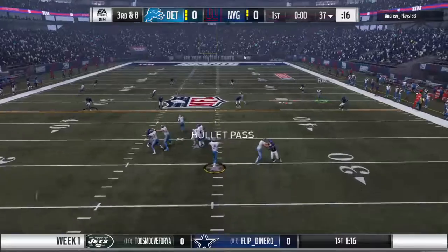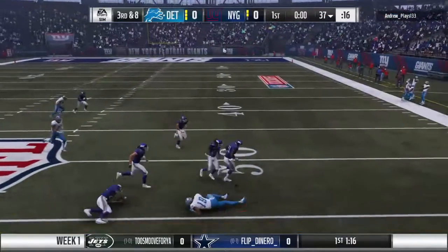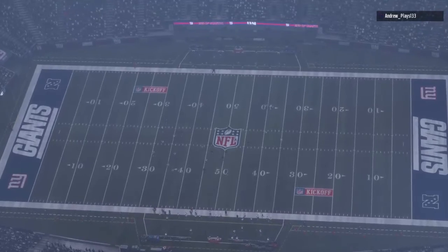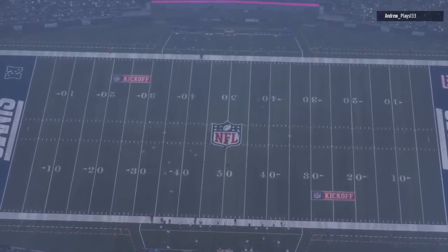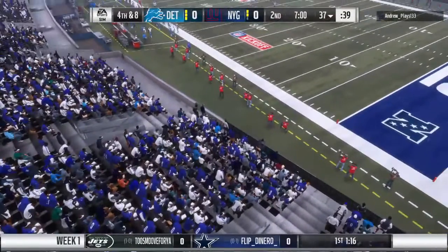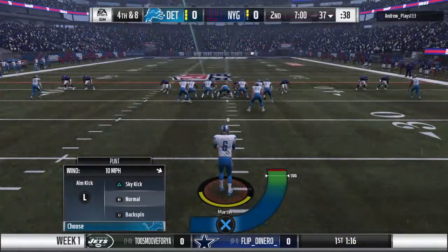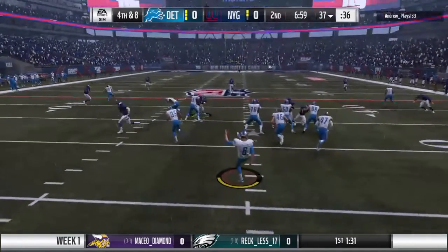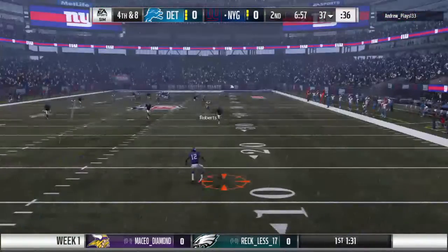From the gun, here's Stafford. And that one is incomplete. And it also concludes quarter number 1. Here with Charles Davis, Brandon Gaudin, as the Lions are in possession of the football to begin quarter number 2, but likely not for long as they're in punt formation to kick it away. And here now the punter, Martin, booming this one away.